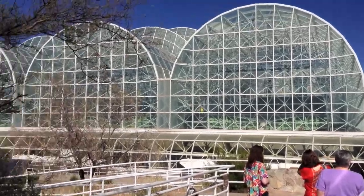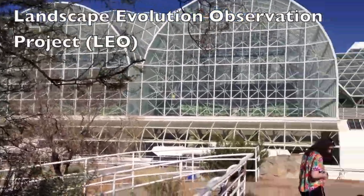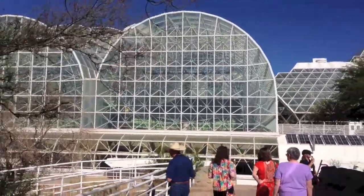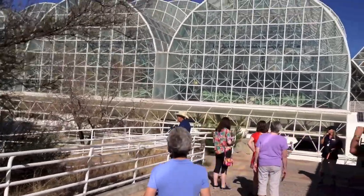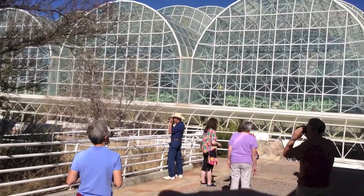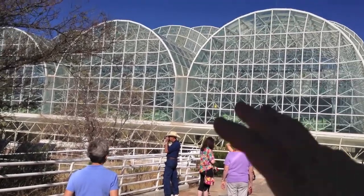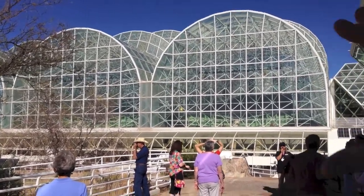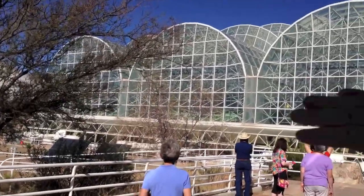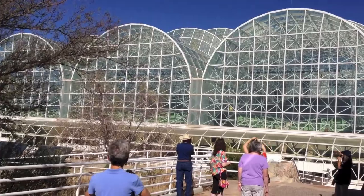All right, so we're actually staring at the flagship project that is being rolled out by the University of Arizona. This is called the LEO project. And basically what they do is they have these very large, steep angle landscapes. And they're trying to understand how water interacts with landscape after it falls out of the atmosphere. So you have these three setups in there. So it's called the LEO project. Hopefully we'll get some good information from that.